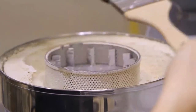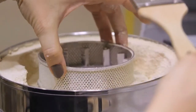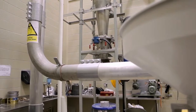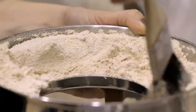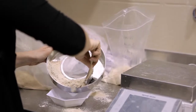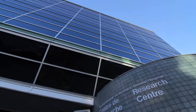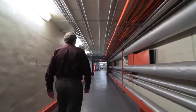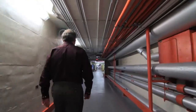For instance, right now we're looking at bran, and we're trying to find which fraction of bran after we mill it has the highest fiber called beta-glucan. And we know that beta-glucan is good for you in terms of lowering your cholesterol, lowering your blood sugar level as well. We are at the forefront of discovery, and we are at the end of that pipeline where we actually test out the new materials to see and prove that they are actually working in people.